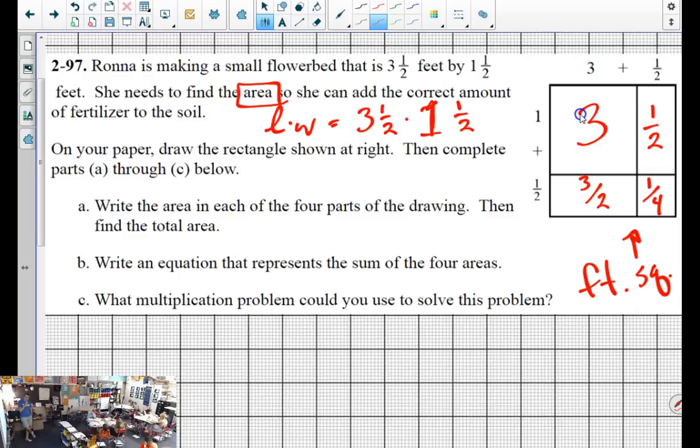Now we need to write an equation that represents the sum of all 4 areas. I wanted to make note of our label first. Try to sum all these up to find the answer. Then, could you write an easier multiplication, not using the rectangle, that we could solve just as well, actually easier than this? So first add these all up, then try to write an easier problem. Make this simpler.